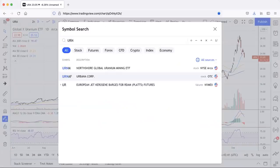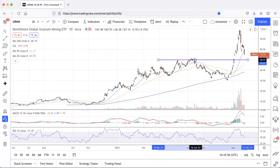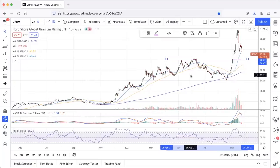Let's check out URNM. Very similar looking chart, although holding up better than URA. Slipped down below that 20-day that seemed to be initial support for a number of stocks in the space. Not quite to what could be some support at previous resistance here in this $70 to $71 range, 71.50. And again, all the moving averages continue to rise. Long-term bullish, short-term bearish.